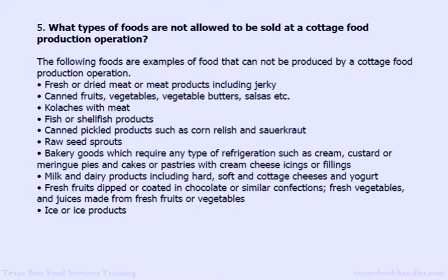Kolaches with meat, fish or shellfish product, canned pickle product such as corn relish, sauerkraut, raw seed sprouts, and bakery goods which require any type of refrigeration because it's a TCS food, such as cream, custard, meringue pies, cake or pastry with cream, cheese, icing, or filling. Now, milk and dairy products: you can't go home, milk your cow, and sell it.